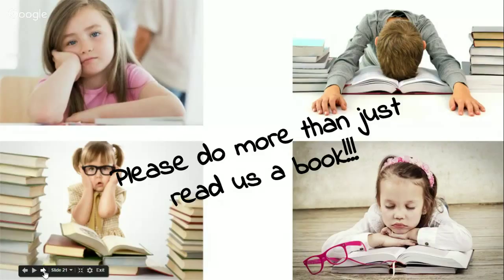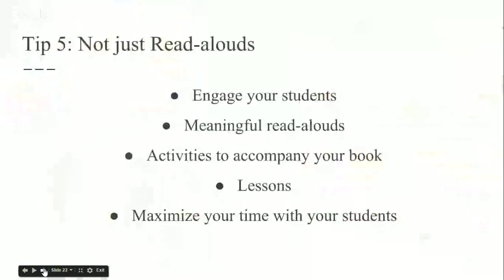And the cool thing is, you hear this thing about maker spaces. Anytime they're doing an activity, creating something, they're doing a maker space. And I don't even have a 3D printer, but it is a maker space because a maker space is just creating something. Sometimes I have the kids work in groups, so now you're collaborating and you're creating something. Maker space all over the place. I think that is pretty cool, and the kids like it too. So engage your students, meaningful read aloud. That's what I use the picture books for, and then have some type of lesson or activity go with it. Activities to accompany your book, lessons, maximize your time with your students. That's why I was talking about we do 25 minutes, and then the last 15 minutes we're doing book checkout. I do still push that books are important. You need to be reading.